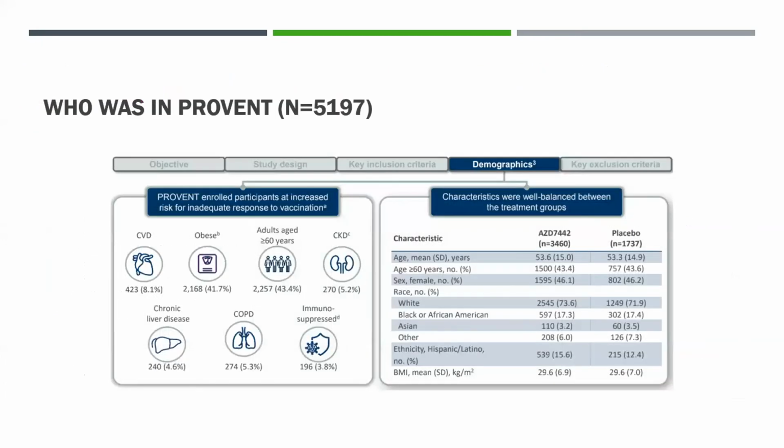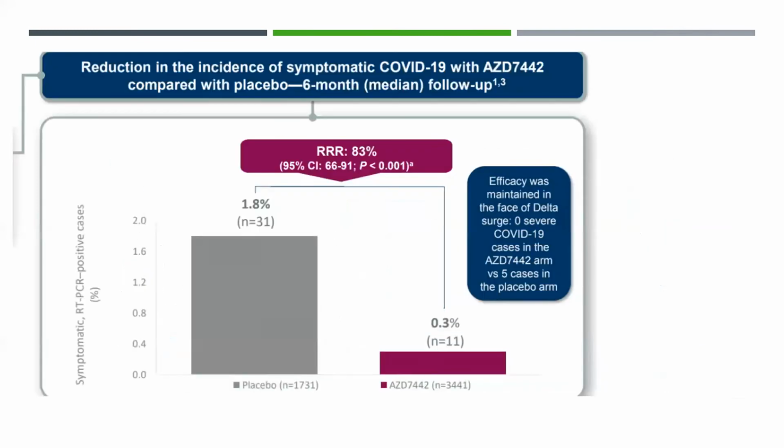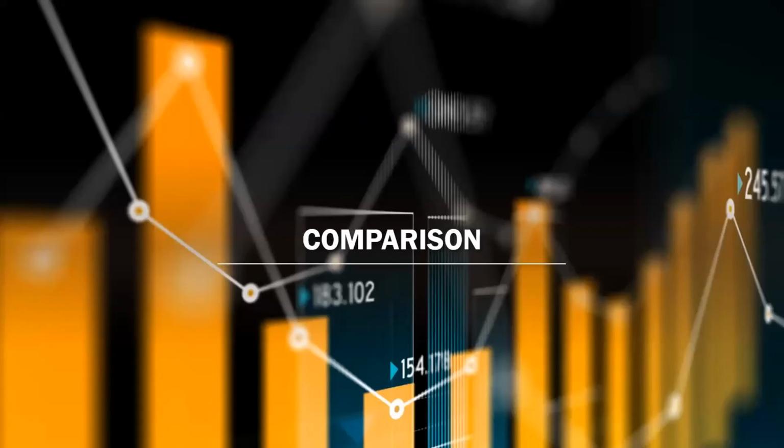So who were the populations in that study? They were mainly high-risk populations, most of them in the obese group, as well as more than 60 years old. And with this, we can see there's a reduction of 83% as compared to placebo. So the efficacy is there. And for the variant part, this was during the Delta variant.